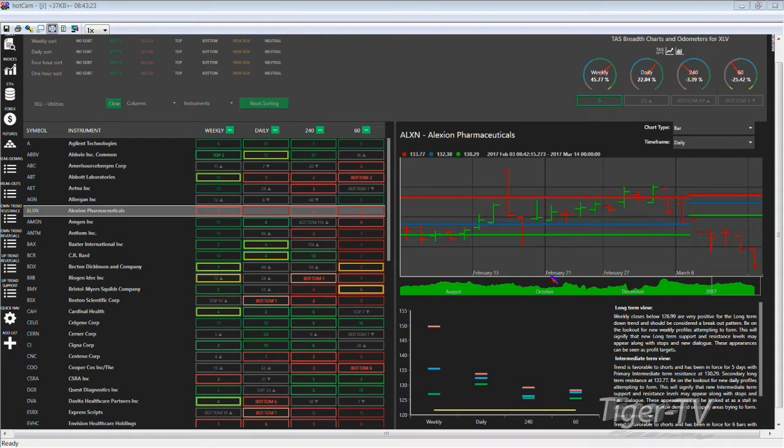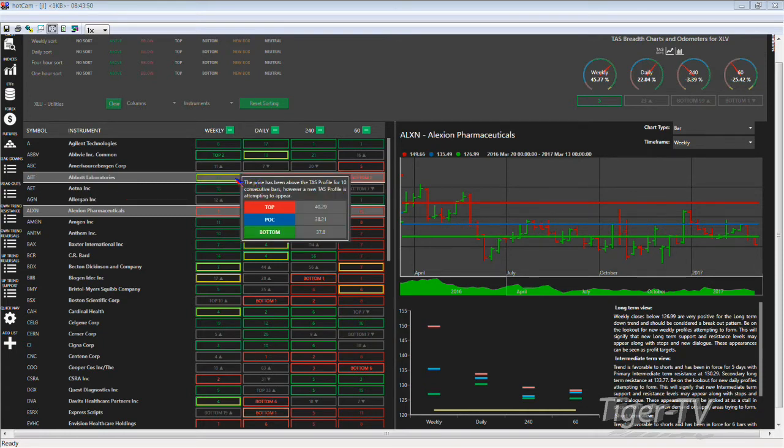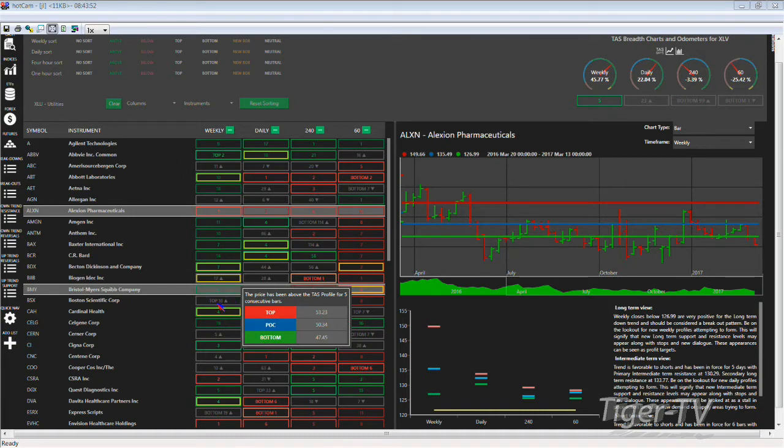Yeah, this is pretty ugly. Even though we've had a pretty good pullback, it's not been one participating that well, and we've started now breaking down on the weekly. So any type of market pullbacks or sector pullbacks in the XLV, these are not ones to be long, put it that way. Let's take a look at a couple others.